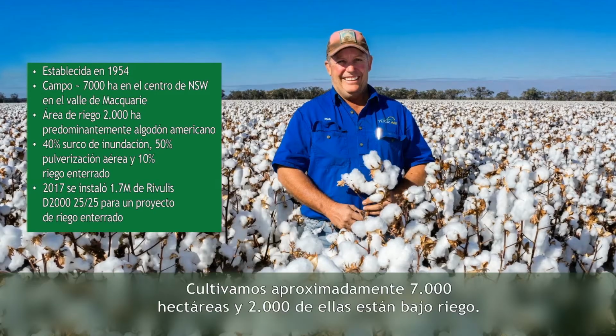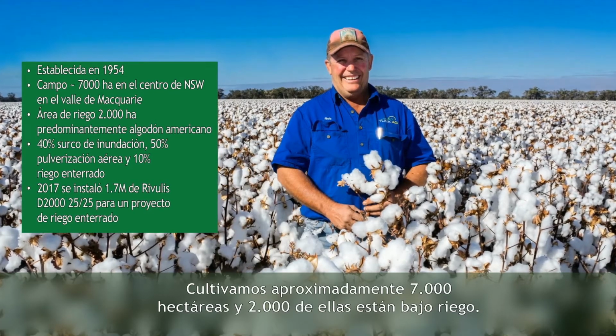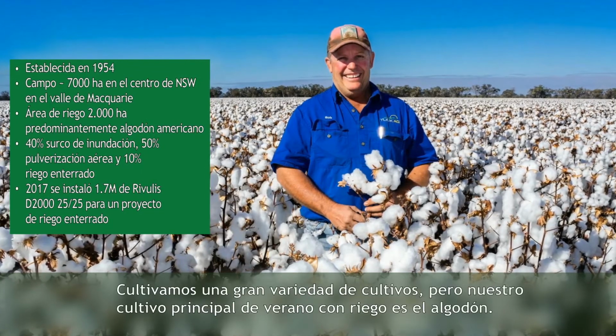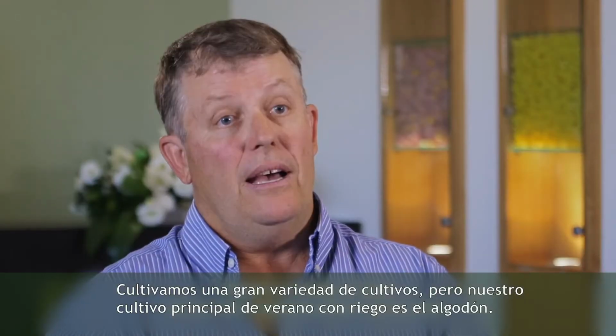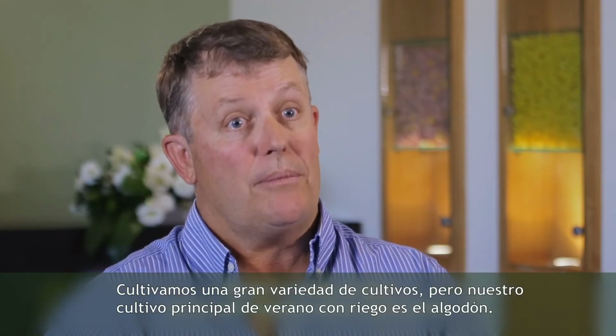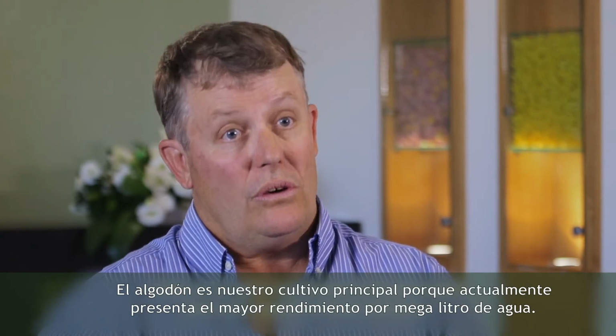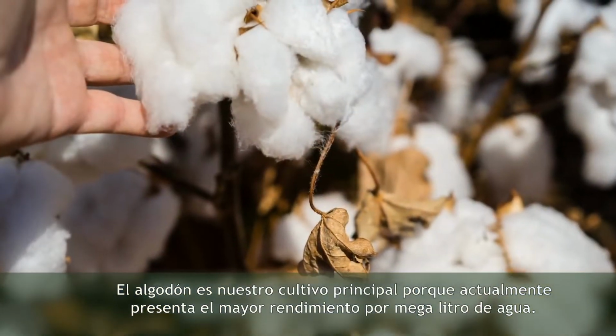We grow irrigated and broadacre crops in Australia. We farm approximately 7,000 hectares and 2,000 of those are under irrigation. We have the ability to irrigate. We grow a variety of crops, but our main irrigated summer crop is cotton. And cotton is our main crop because it's got the highest return per megalitre of water at present.